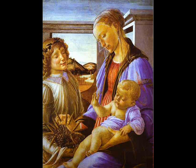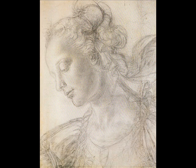Here's a painting by Sandro Botticelli. It's a Madonna, and this particular pose is similar to a pose in a drawing by Verrocchio. Now, Botticelli was not Verrocchio's student, but it doesn't mean that Botticelli couldn't have gone over to Verrocchio's studio and seen this drawing and then gone to his studio and done a similar pose.